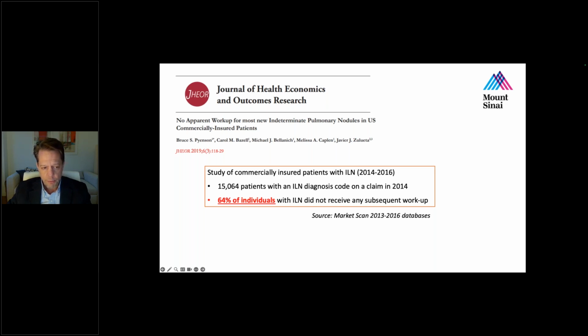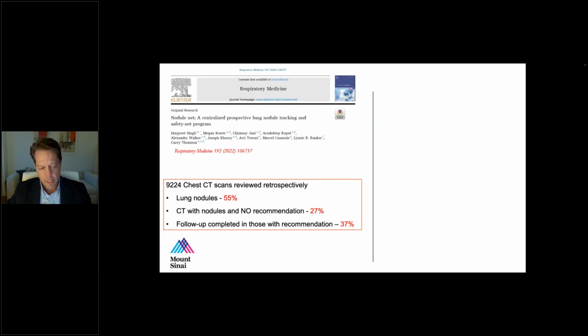We looked at one year, 2014, and how many of those had a code on their claim for the diagnosis of an incidental lung nodule. We found 15,000 individuals. They had no such codes 2 years prior, therefore these were new codes. And then we followed them for 2 years, and we saw that 64% of individuals with a lung nodule received no subsequent workup. And if we go back to the Kaiser Permanente data, 5% of individuals with lung nodules may end up having cancer. We know why today most of the cancers are diagnosed in late stages. They're lost to follow-up when we have a chance of capturing them.